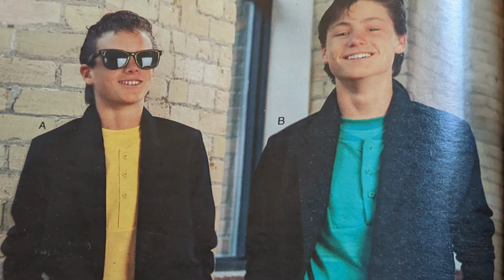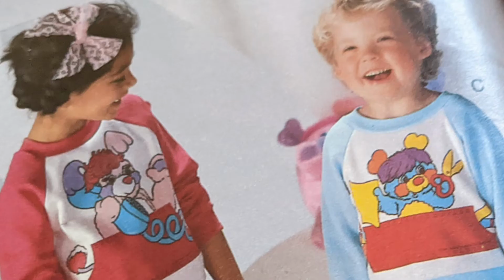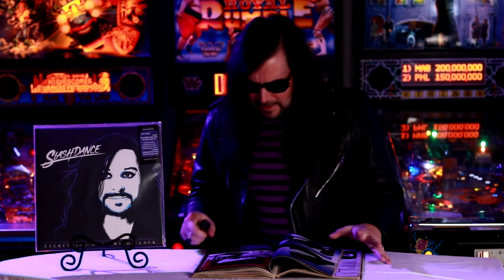I was going to make a Miami Vice joke about these kids, but like right on the same page, there's actually like Miami Vice shirts to go with it. So these girls over here have got Popple's pajamas, which are infinitely cooler than whatever on earth that is. On the other hand, this kid over here is wearing a Superman pajamas, and it has a cape, and he has the Christopher Reeve little swirl in his hair. So that's cool. All right, now check this out.